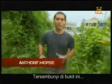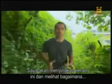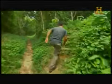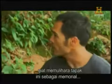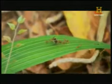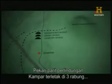Hidden on this hill are the remnants of a hastily dug-in fortification that held this important defense line against an enemy who up to this point had been unstoppable. I'm going up to uncover this vicious battle and to see what it was like during those desperate times. Hello, Harchan. Hi, nice to meet you. I meet up with Harchan Singh, an amateur historian dedicated to preserving this site as a World War II memorial. Known as Green Ridge, this is the only surviving remnant of the Kampar defense line. The Kampar Trench City.